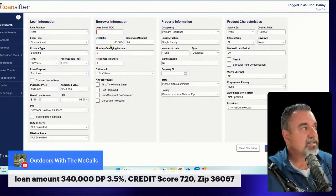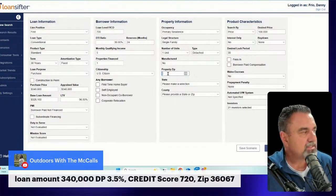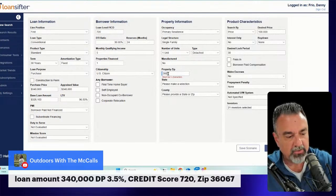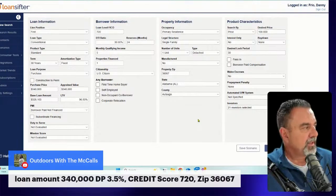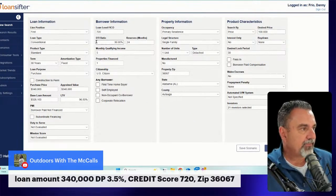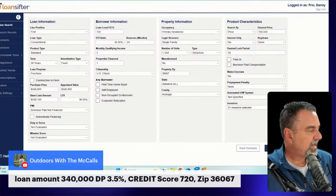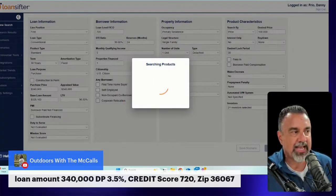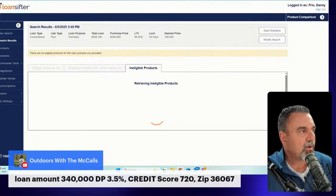So let's go back. This is 720 credit score, and the zip code on this one is 36067. Hey, you might be in my neck of the woods. No, you are not. I think we have all the criteria there. Purchase. Got it. Give me your credit score and hit it. I know this isn't exact, but the loan amount differential isn't going to really matter at all.